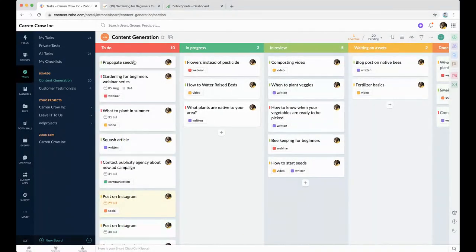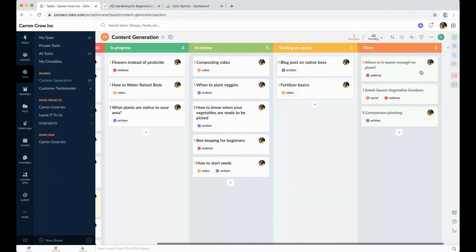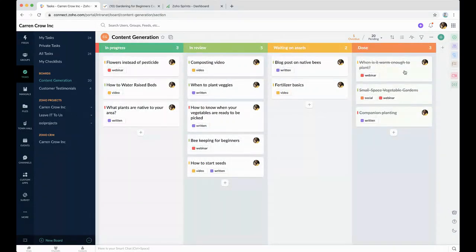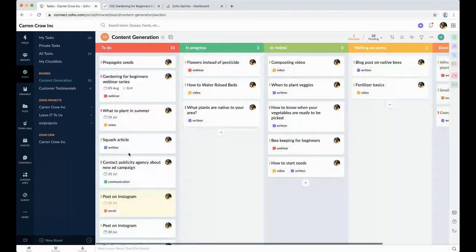So I can come in here and take a look at these different sections. All right, so we have our to-do section. I can come in, pick anything up and move it over to in progress if I'm already working on it. This was great because me or Dylan would be able to move a video over to in progress, and then the other person wouldn't get started on that video, so we weren't duplicating work. You can move it over to in review, so you know that, all right, I need to check on this, but there's no active work I can be doing. Same with waiting on assets, and then you can move it over to done.